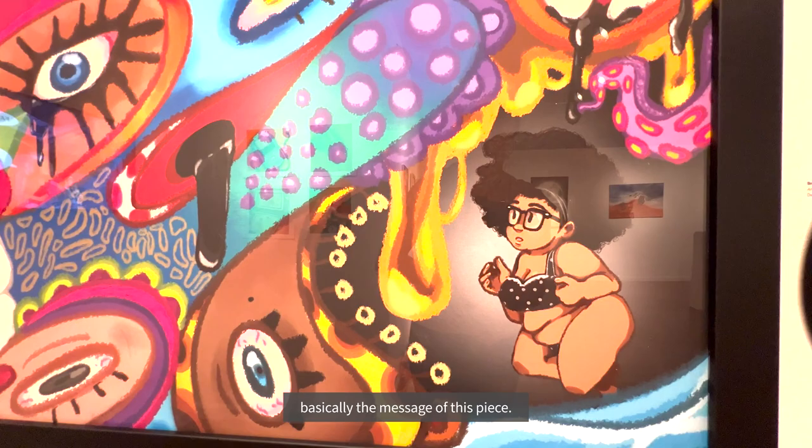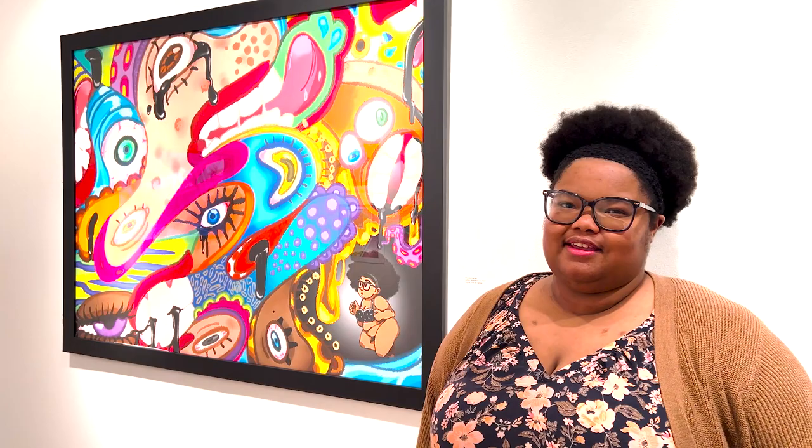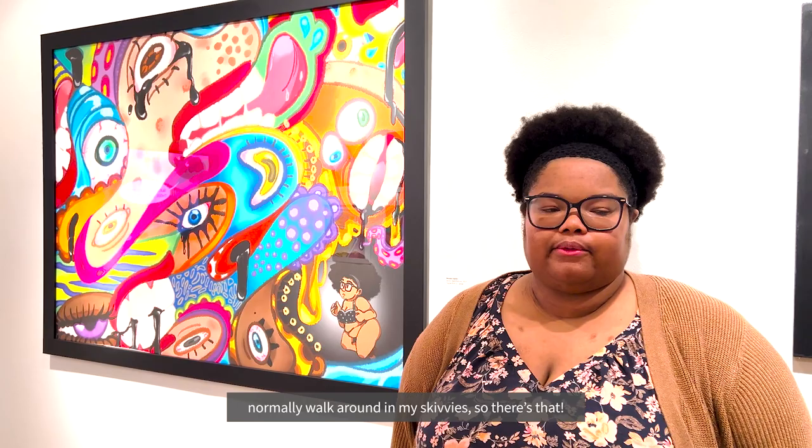I wrestled with the idea of making myself in like a bra and panty set, because art makes me vulnerable, and that was one of my ways to show my vulnerability, because I definitely don't normally walk around in my skivvies, so here's that.